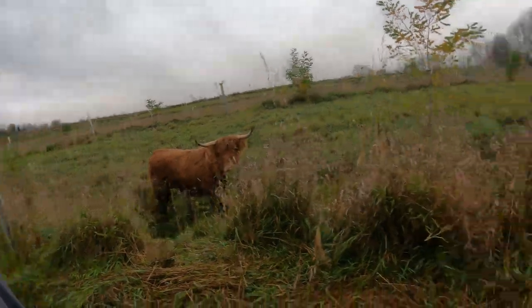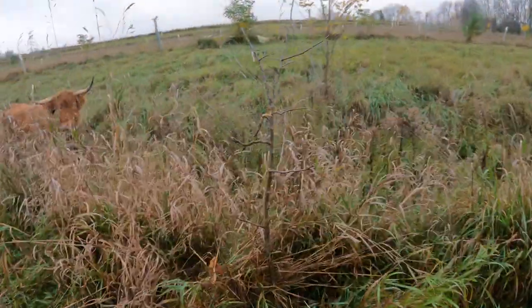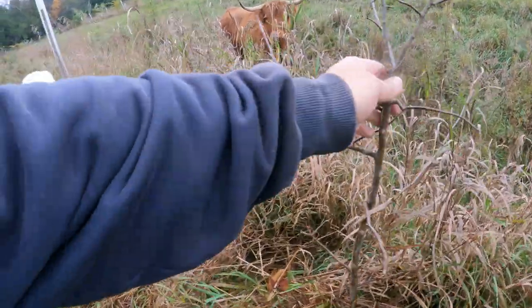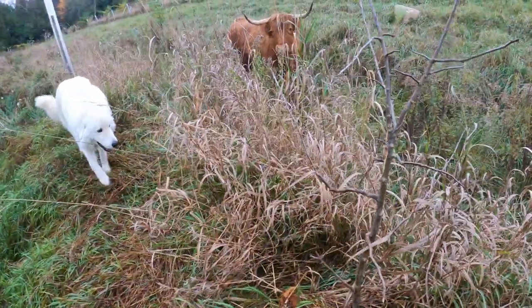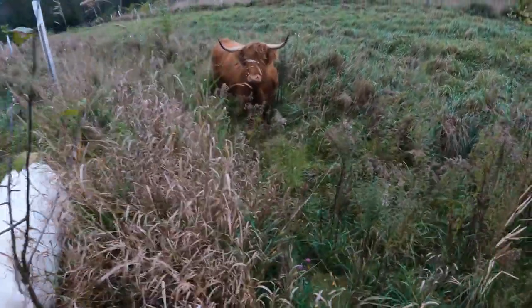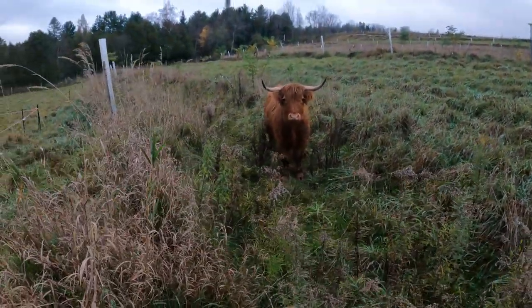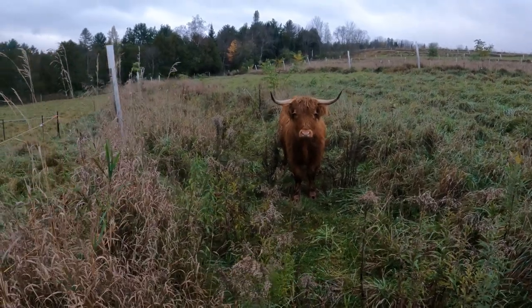But I also want to be careful because I just saw her rubbing up against this apple tree here, for example. You even see some of the breaking. It's okay, they're about ready to be pruned anyway, but I'd rather not do it aggressively. Come on, gal. You want to go slow? I'm going to go slow.